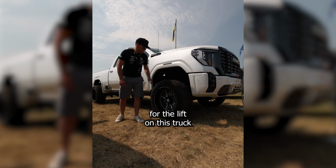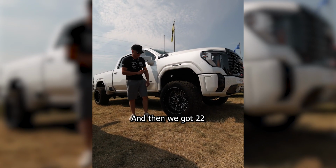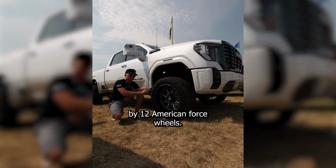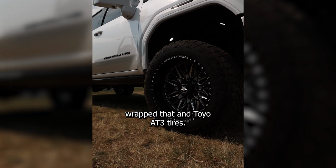For the lift on this truck, we went with a 3-inch BDS lift, paired that with Fox shocks, and then we got 22 by 12 American Force wheels, wrapped in Toyo AT3 tires.